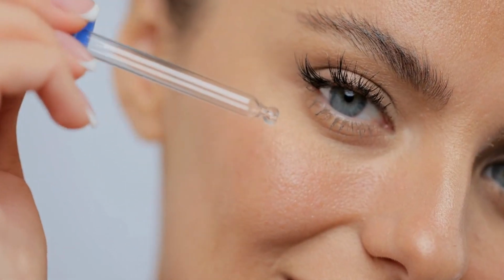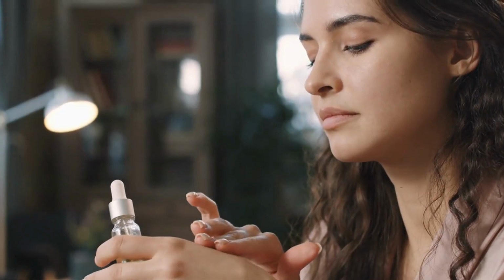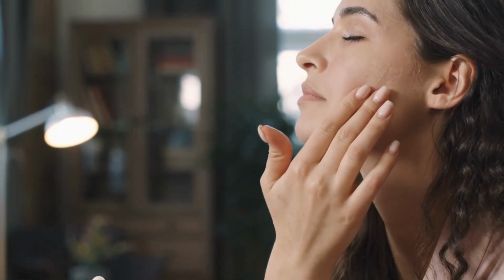Sodium acetylated hyaluronate has the benefits of sodium hyaluronate but with longer-lasting results. It's best for people who need moisture, such as those with dry skin, those who live in dry climates, or those looking for a product for the dry winter months.